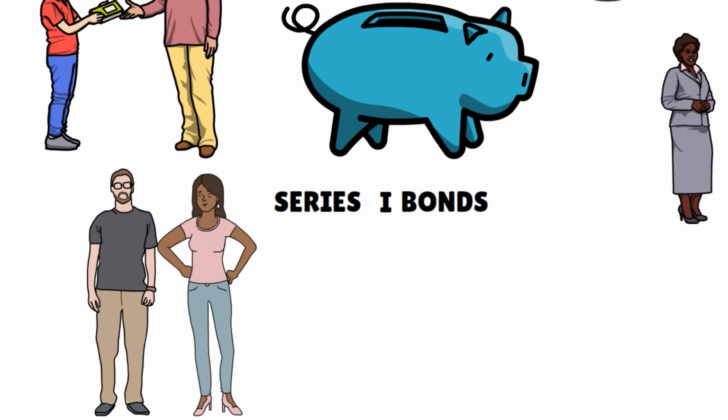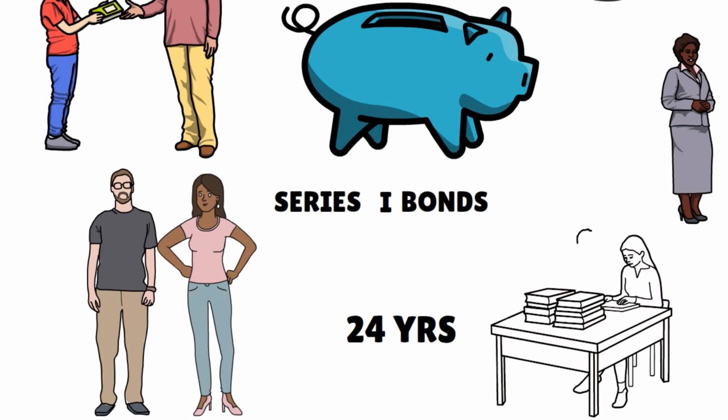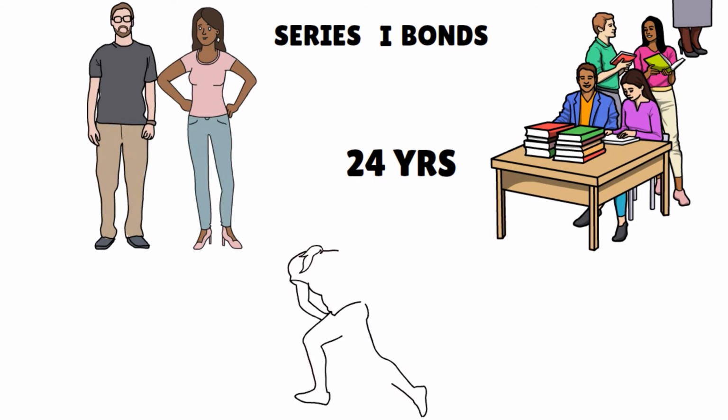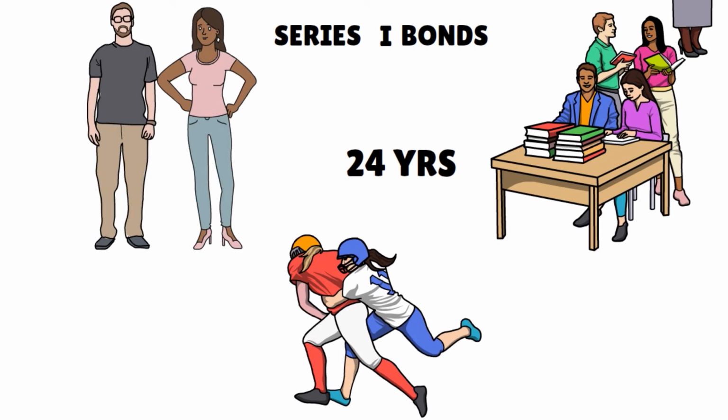In addition, and this is very important, folks, the owner must be at least 24 years old before the bond's issue date, which is printed on the front of the bond. Tax-free treatment is available if the savings bond money is used for tuition and fees required for college enrollment or attendance, contributions to a 529 plan, or contributions to a Coverdell ESA. It cannot be used for room or board or for courses involving sports, games, or hobbies that are not part of a degree or certificate granting program.